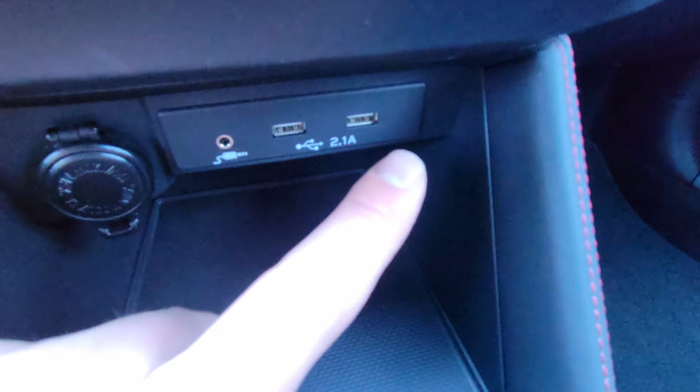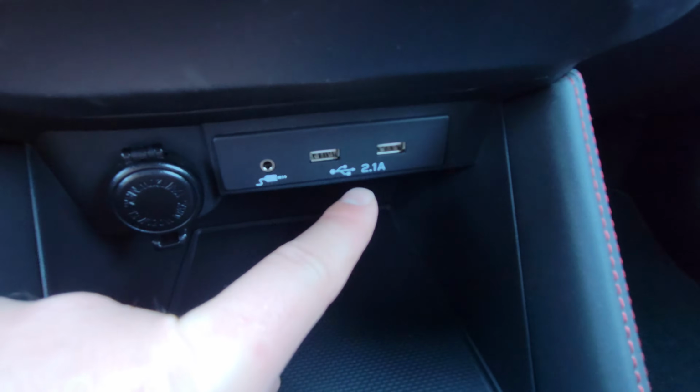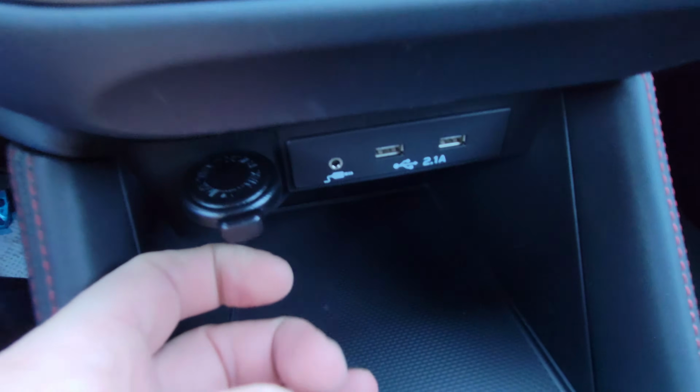This is rubberized, 2 USBs, charging, set up for Apple CarPlay, Android Auto. It is a wired connection for those. We've got an aux cord, 12-volt outlet for any charging needs you may have.